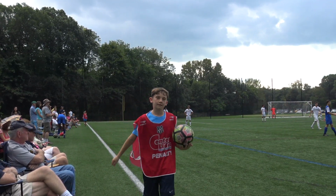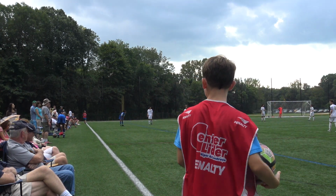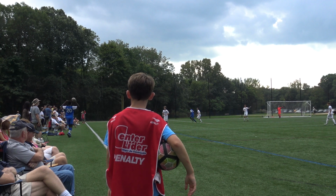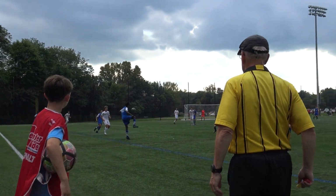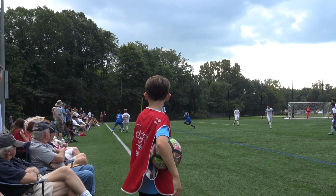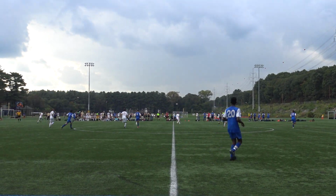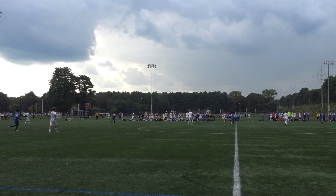Mackay. Mackay and they throw to the corner. Gets cut away. Mac on the ball. Matthew. He keeps it in. It gets sent back to Sam. Sam to Ethan. Ethan to Avi. Gets slide tackle away.